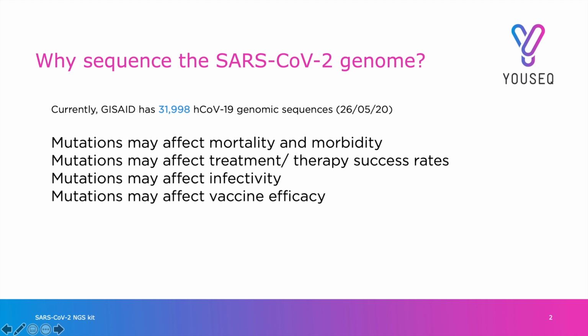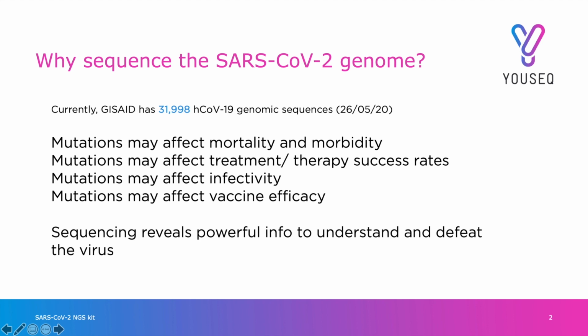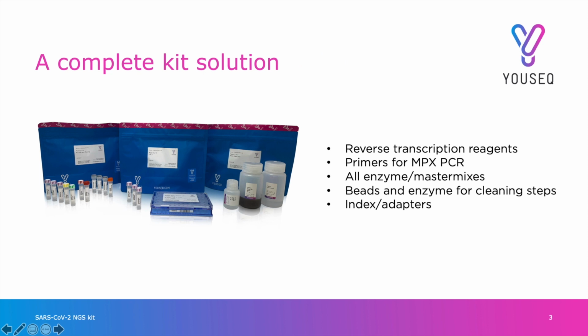We've built a kit that reveals really powerful information about the virus genome. It's easy to use. If you've ever done any molecular biology before, you'll be able to use this test, even if you've not done sequencing before. Critically, with all our products, we always provide everything you need in one kit. So it's just one catalogue item to order.